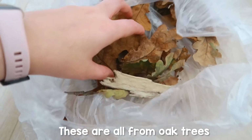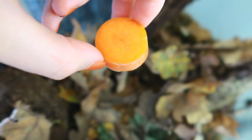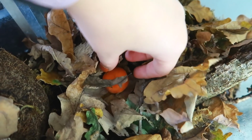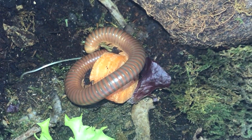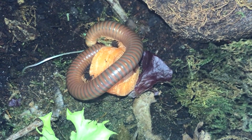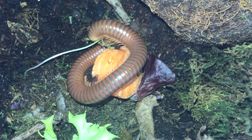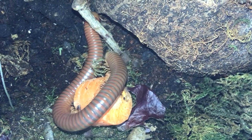I will also sometimes offer them pieces of vegetables, so things like carrots I will pop in. These mostly get eaten by their cleanup crew. I rarely see the millipedes actually eating these, but I like to offer them just in case. So that is that for the millipedes. They're pretty easy and also a really cheap pet once you've got everything set up, because you can just find most things outside for free, and that is pretty much it.